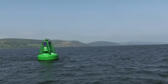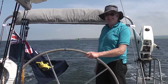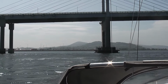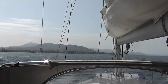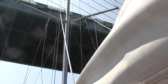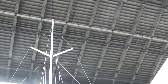For once we got our timing right, and we still had the last of the tide underneath us to take us through the bridge. The bridge had an advertised minimum clearance of 30 metres, and we only needed 15, well, 16 including the antennae. Oh, that looks horrible and close, doesn't it? Oh, geez, that doesn't look like 30 metres clearance to me. Anywhere close to it.